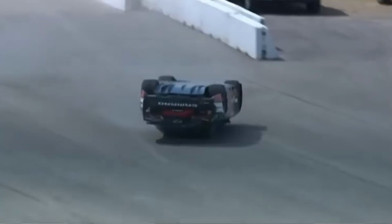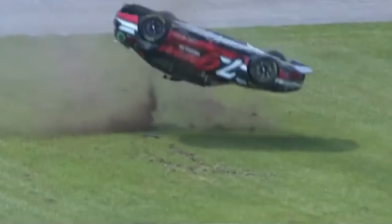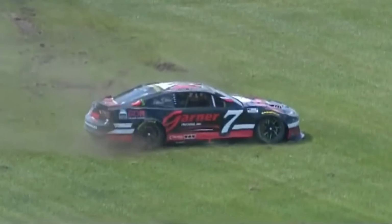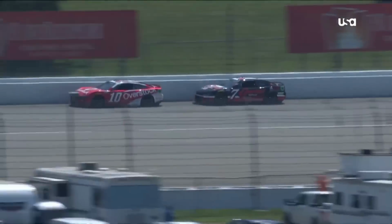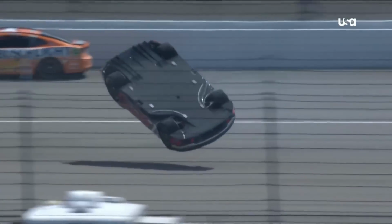Right now, the car does a barrel roll. He was on his roof. Now, as he hits the grass, the car will roll over on all 4 wheels. Just going by Noah. A little bit of contact with the right front fender. Car turned sideways and just flipped in the air.